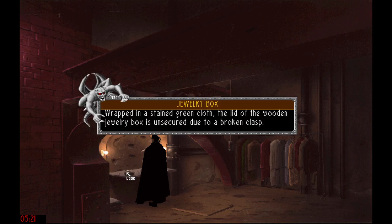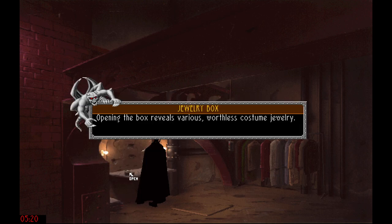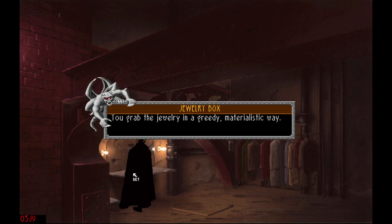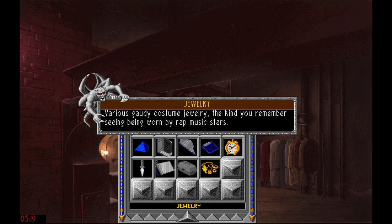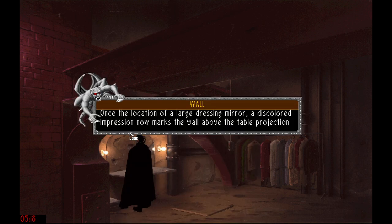Let's see. Wrapped in a stained green cloth, the lid of the wooden jewelry box is unsecured due to a broken clasp. Open? Opening the box reveals various worthless costume jewelry. Get? Yeah, you grab the jewelry in a greedy, materialistic way, as opposed to any other way. Various gaudy costume jewelry, the kind you remember seeing worn by rap music stars. Look.